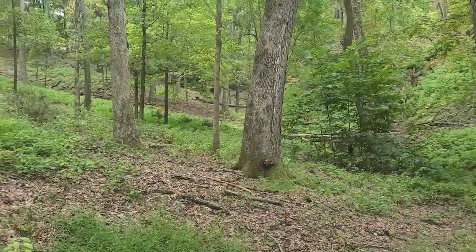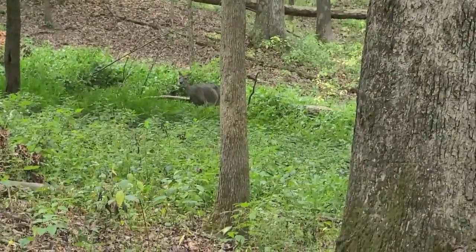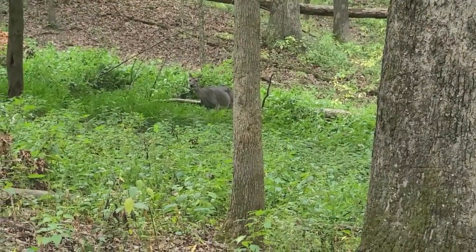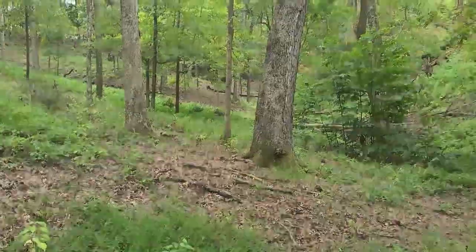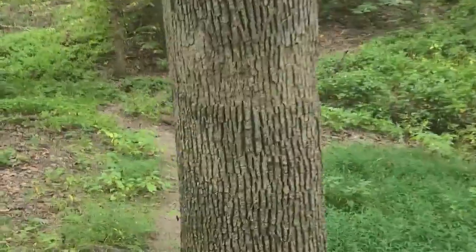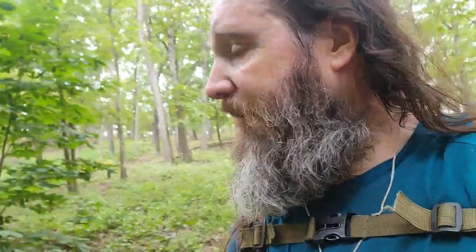And so walking along again, barely able to see him. That's it. 5 zoom, 4.9. There she is, just nibbling away. Pretty awesome, right? And so that goes back to what I was saying earlier about giving them their space, and they'll be much more likely to stick around and let other people see them.